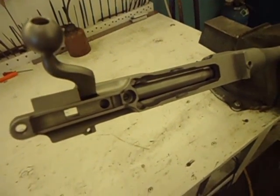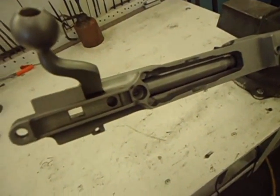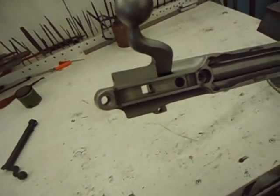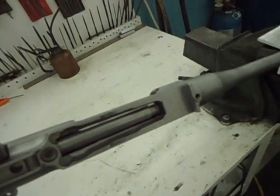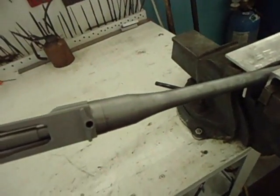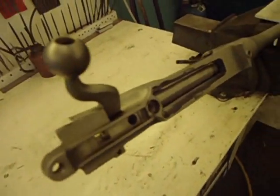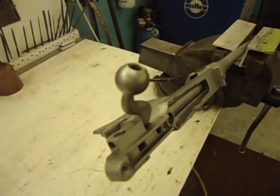The receiver's all done as far as metal finishing, and I've got some of the small pieces done. Now I'll just work on the bands and a couple other small parts. The wood's coming right along. That's just about done, so this thing might be wrapped up within another week or so. It'd be nice to get this one done. So I'll keep you in the loop.